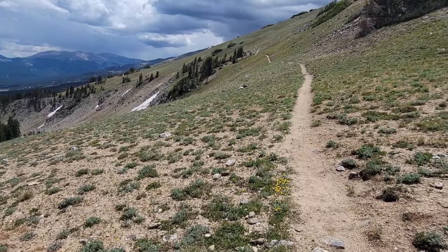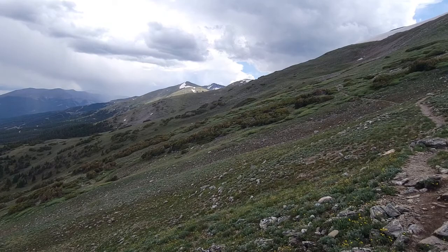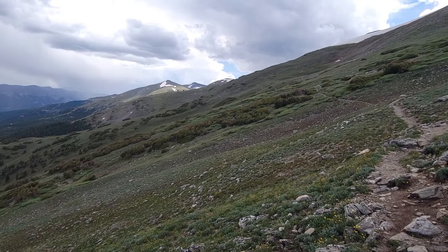Okay, this is kind of what I was fearful of. There's a storm over there coming, and the climb's still a pretty steep climb away from here. I can see people hiking on top of the ridge up there. This is gonna be tough.